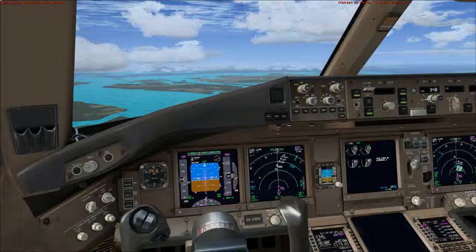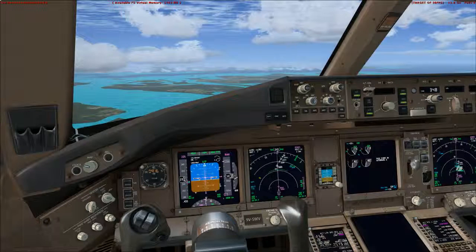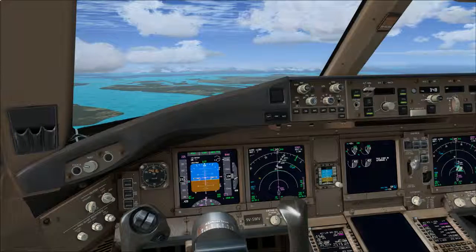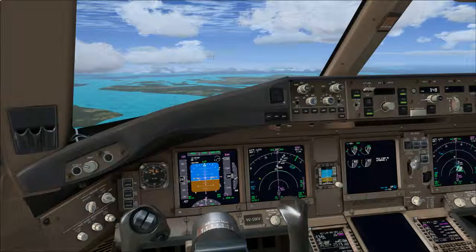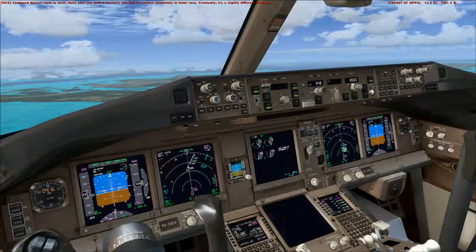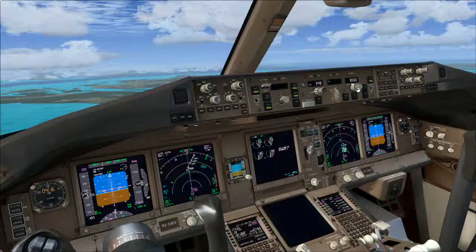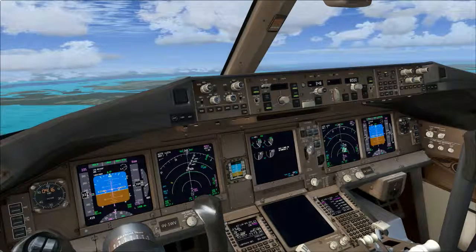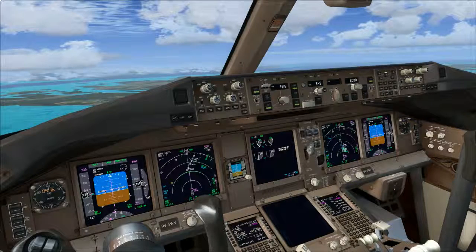Singapore 959, can you expedite your descent to 8,000? Say again, please, the descent clearance, Singapore 959. Singapore 959, expedite your descent to 8,000. Expedite descent to 8,000, Singapore 959.